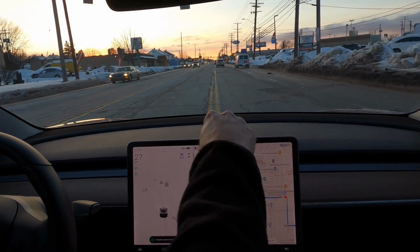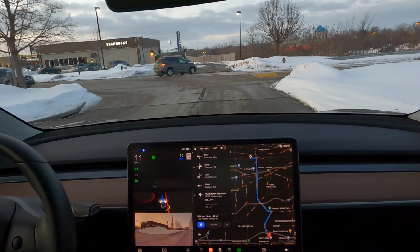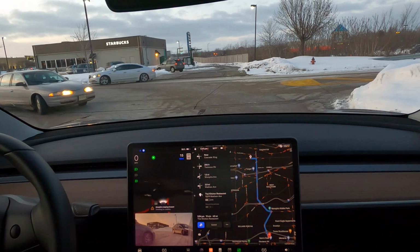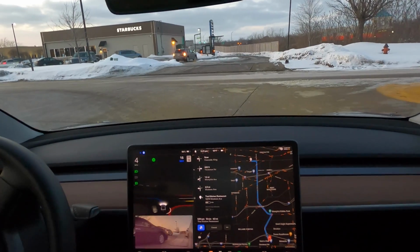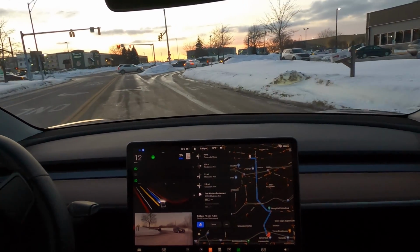Okay, that's kind of interesting. So we'll get out of here, but I'm kind of surprised it found that turn lane. Here I'm trying to get out of another business, and it's struggling a little bit. I'm going to have to give it a little bit of acceleration. Now I've got a car behind me. Going to give it a little more acceleration, force it out here.